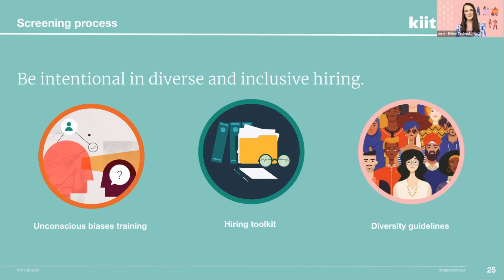Number 2 would be a hiring toolkit. So we have a hiring toolkit which includes a part about why diversity is important for us, what we do for that, and also a section about unconscious bias.